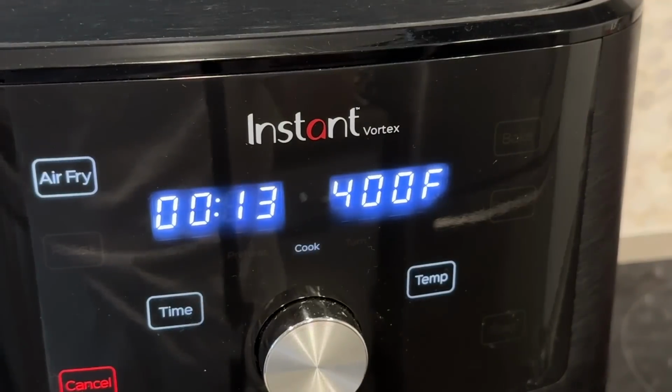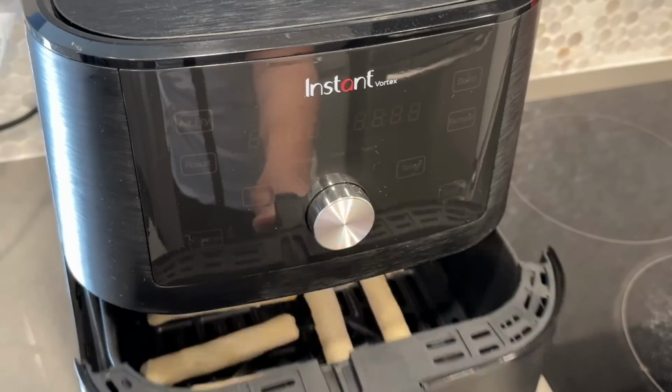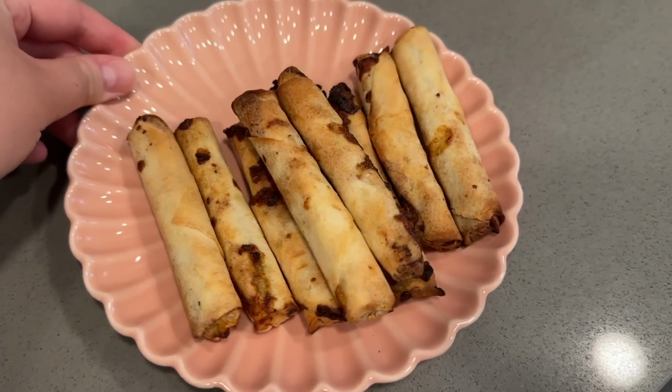I'm not super comfortable with deep frying, so I'm glad that this one actually comes with air fryer instructions. So it says preheat air fryer to 400 degrees, arrange in a single layer inside the air fryer basket with space between each lumpia, air fry for 13 to 15 minutes until internal product temperature reaches 165 Fahrenheit.